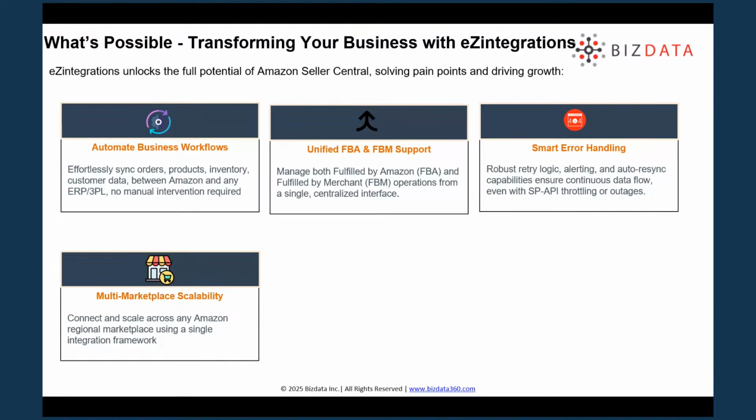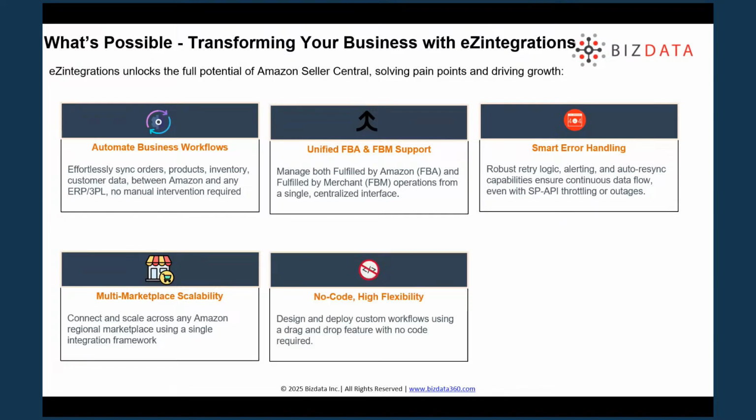Multi-marketplace scalability. It can connect and scale across any Amazon regional marketplace using a single integration framework. When I say multi-marketplace scalability, I'm talking about different e-commerce platforms, where sellers are selling in Walmart, eBay, or any other e-commerce platform. So we do support multi-marketplace scalability.